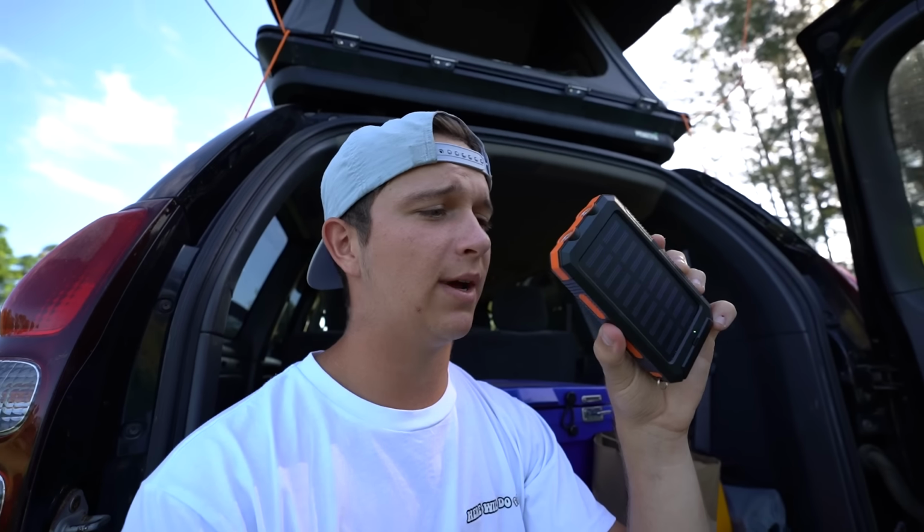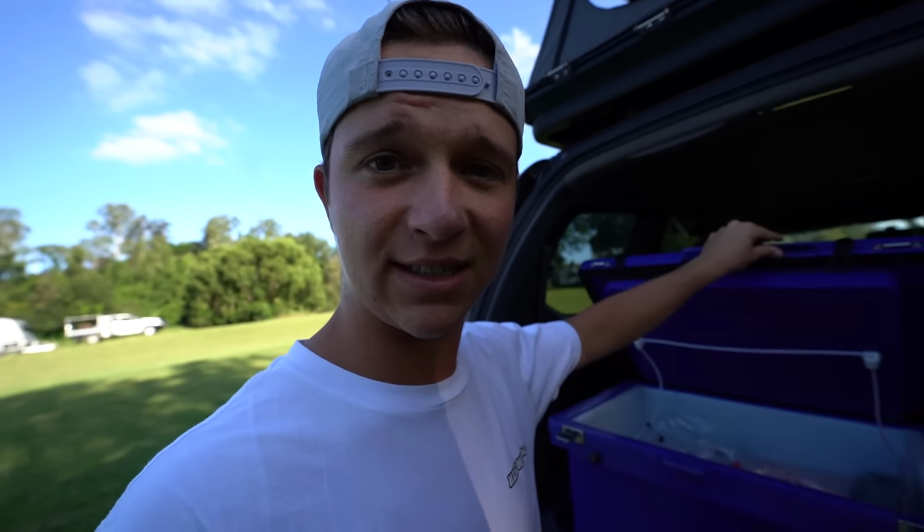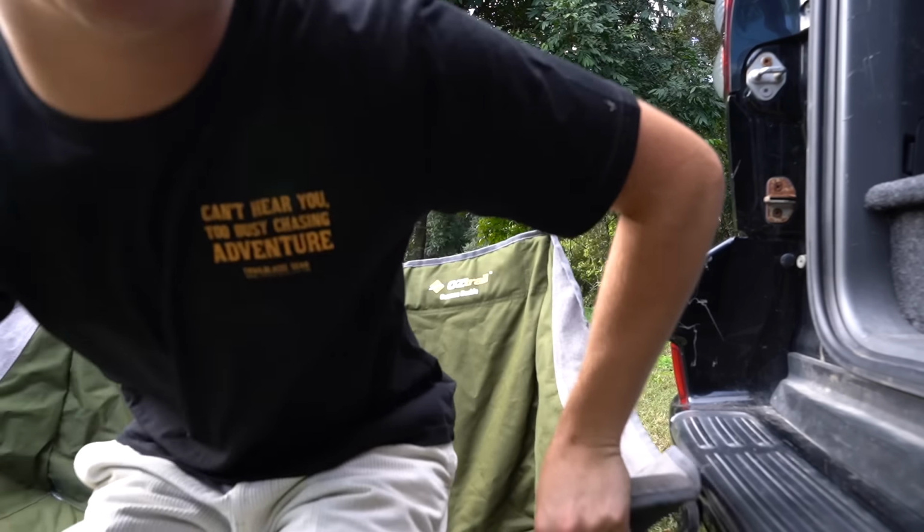I've been running a portable charger to charge phones, but I've also just been charging phones off the car, as in when we're driving. And I've been running eskies. I had a little Dometic 22 litre. Honestly, you can pretty much fit 1 bag of ice in there, but for the bigger trips, I ran 2 eskies. Sorry, I don't have a cameraman right now. I'm trying to hold this camera myself. Tripod using the back of the car.